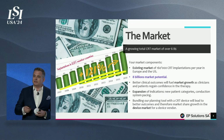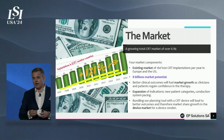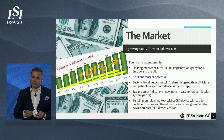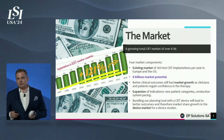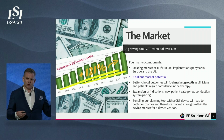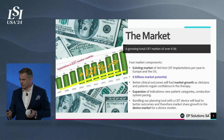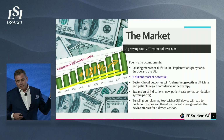As I mentioned, the market in developed countries, and by developed countries I mean Europe plus United States, is about 160,000 CRT implanted a year. But if you add developing countries, the potential is to double the market. So we are talking 8 billion today and potentially a 16 billion market. Why are the developing countries not developing this technology so fast? First of all, doctors are less experienced, and our mapping system will allow them to make the procedure easier. And second, younger doctors can do this procedure as well.